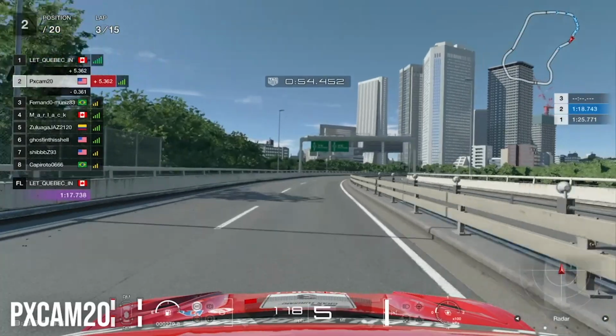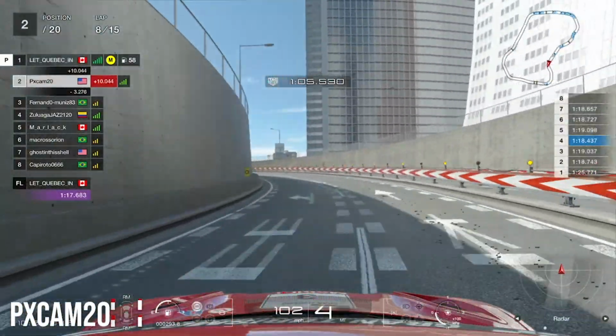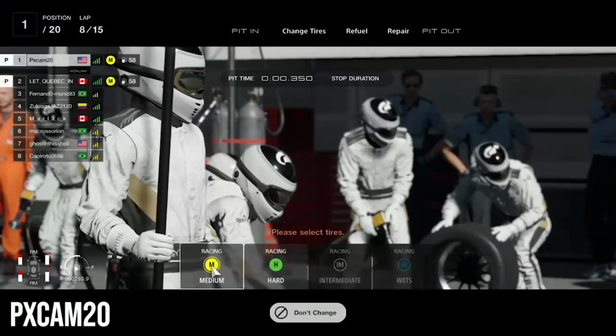And you can see right there that we're getting time on third place as we now jump up into lap number 8. So coming into lap number 8, we're going to have to serve our pit stop here as we're starting to run out of tire wear on the mediums.